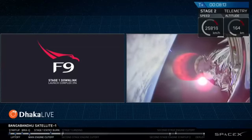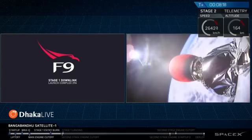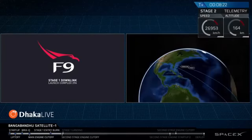So it looks like we don't have a great video signal with that first stage right now, but we do have confirmation that the landing burn has started. Those landing legs should be deploying very soon. There it is.